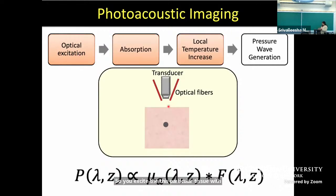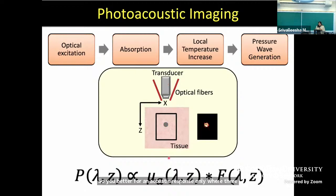That laser energy is absorbed by the blood vessel and undergoes a sudden thermoelastic expansion and contraction and a local increase in temperature, in the millikelvin range, and generates a pressure wave. The pressure wave is then detected by the transducer. The surrounding scattering tissue is not absorbing this laser energy, it's just scattering the light. So you get a photoacoustic response only where there is absorption of the laser. In a representative photoacoustic image, the surrounding scattering medium has no photoacoustic signal, and your absorber, the blood vessel or inclusion, where you have a lot of absorption, is where you see a photoacoustic signal.